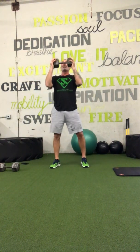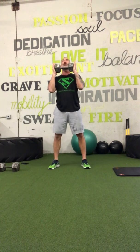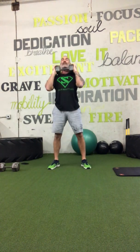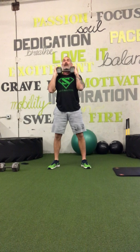Regular squats, weight under chin is preferred. We haven't done concentric legs yet. We did isometric legs. So don't worry about being super heavy. I just want your arms and shoulders to rest for a second while you do 20 regular squats.